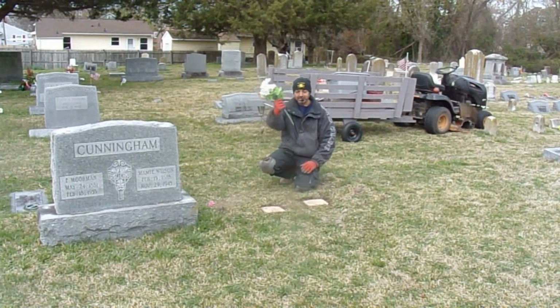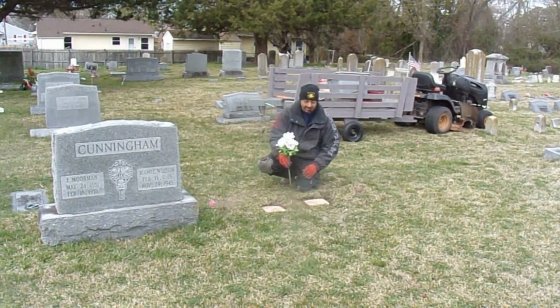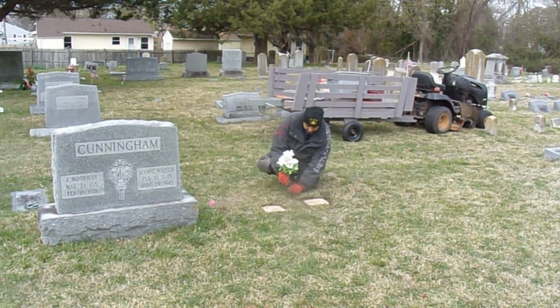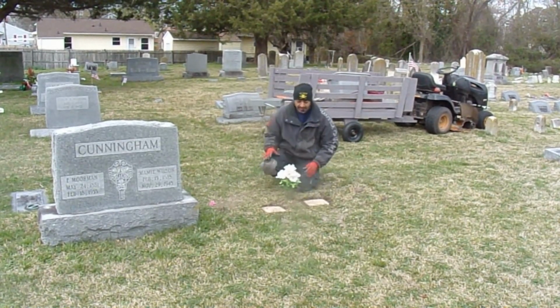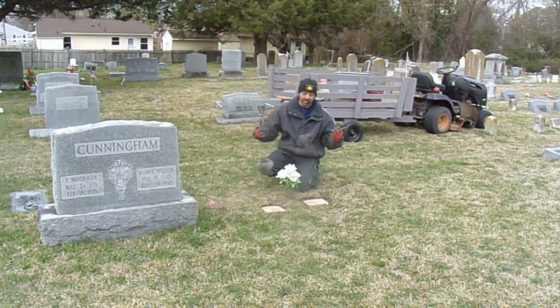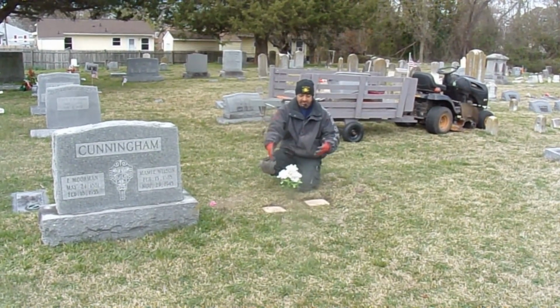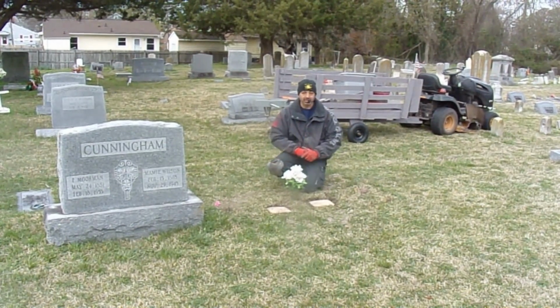The last thing we're going to do, we got the set of flowers here that Mr. Harmon brought, and we're just going to place them in between the infant stones to add a nice little touch. And there you go. It's very gratifying, a raise and reset and final or initial uncovering of the two infant stones for the Cunningham babies.